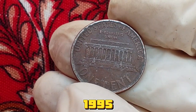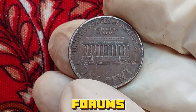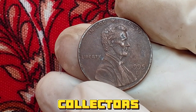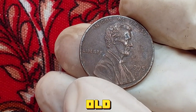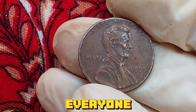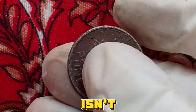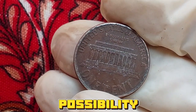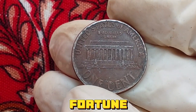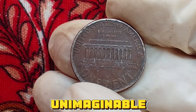The 1995 Liberty 1-cent coin has become a legend in the numismatic world. Online forums are buzzing. Social media groups are flooded with pictures of pennies. Collectors from all corners of the globe are examining their old jars, rolls, and boxes. The excitement is contagious. Everyone is hoping to find the next $1 million coin in their pocket change. But the obsession isn't just about money, it's about the mystique, the possibility that something ordinary could be extraordinary. That a humble penny could carry a fortune.